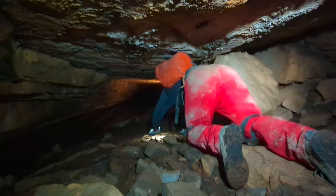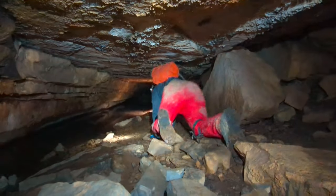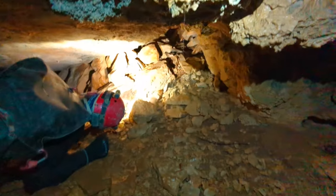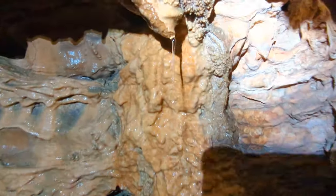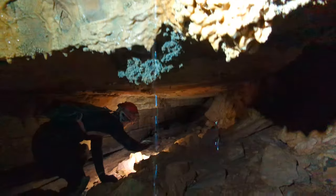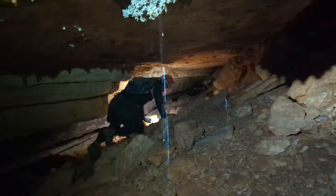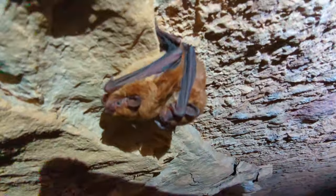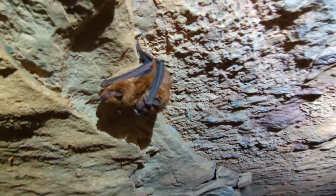A little bit of a crawl getting in here. This water's just pouring out. Notice these two little bats right here hugging. We want to be very quiet, not disturb them.